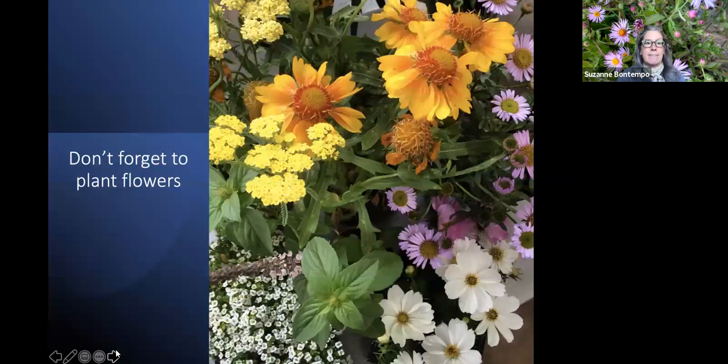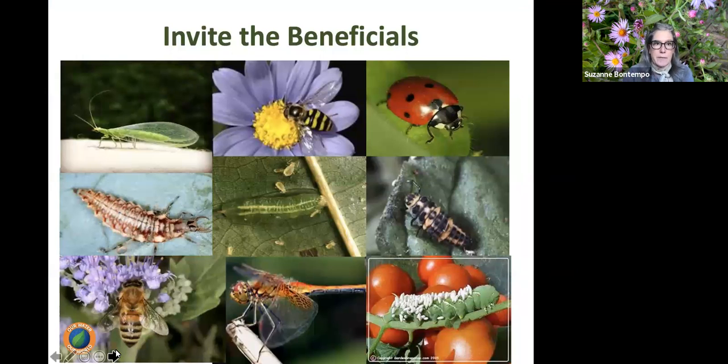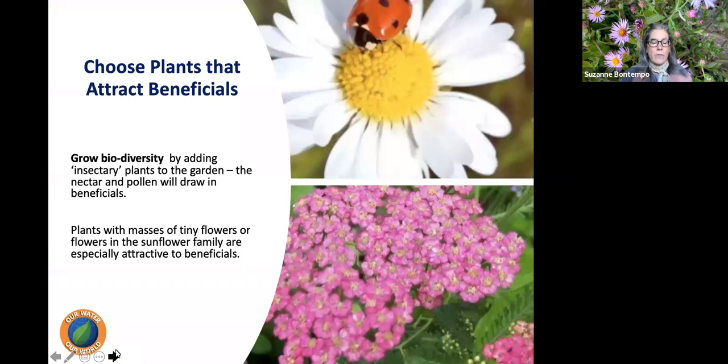It's amazing. And then I'd also like to share that we don't want to forget about planting flowers. Flowers are so important because they invite our beneficial insects. When we plant flowers like little clusters of small flowers such as yarrow or alyssum, or flowers that look like daisies or sunflowers like cosmos and so forth, we are able to invite a large diversity of beneficial insects and pollinators, which is so important to our food crops. It really helps us keep the balance, because those beneficial insects are going to be eating and eliminating many of the pest insects. So that means we don't have to use as many pesticides.